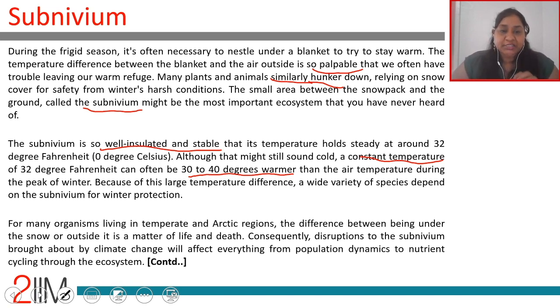For many organisms living in temperate and Arctic regions, the difference between being under the snow or outside it is a matter of life and death. So it's extremely important for them, right, that they go under and burrow into the snow. Consequently, disruptions to the subnivium brought about by climate change will affect everything from population dynamics to nutrient cycling through the ecosystem.